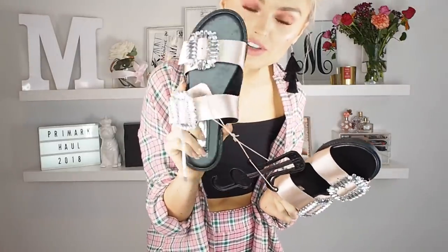And I did actually get these in a 5. It's really weird. I swear my feet have shrunk. Because they used to be a 6, and now I'm more like a 5, and I feel like with slides, you can get a smaller size, because your feet just kind of slide around in them. But yeah, these were £8, which is such a bargain for how beautiful the details are. You go, Primark, you go.